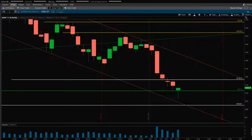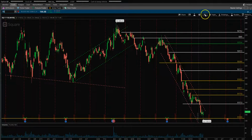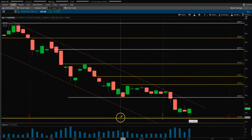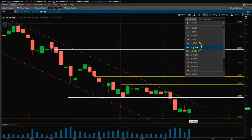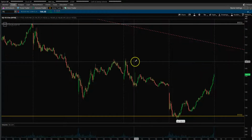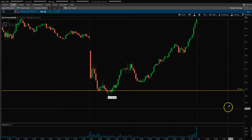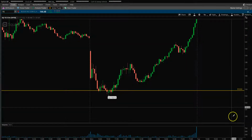Okay, we'll see. Square, beautiful setup today. Here's the channel to the downside, right? It broke below this level right here. And then if you drill into a lower time frame chart, like 5 minute, what it did today was below 134 till 130, right? All this we wanted to get in long.